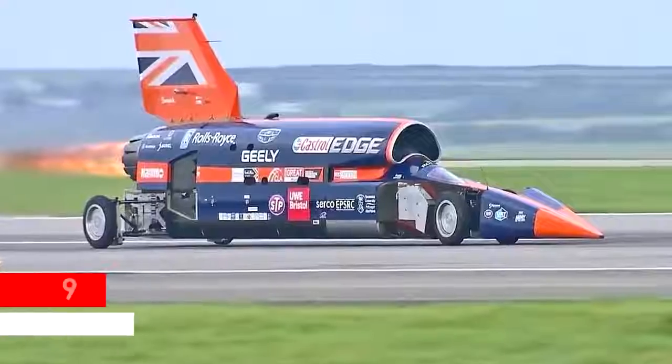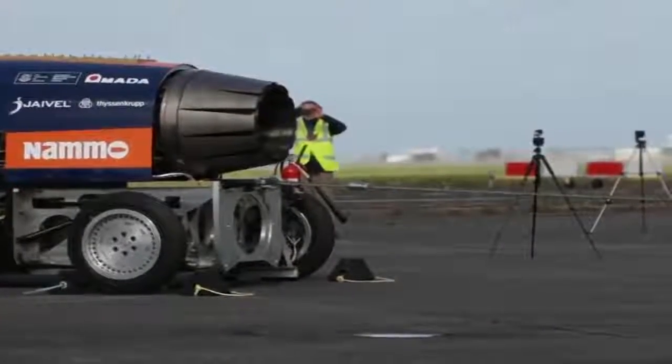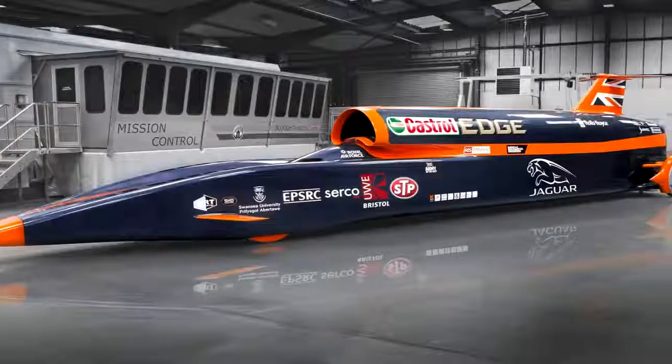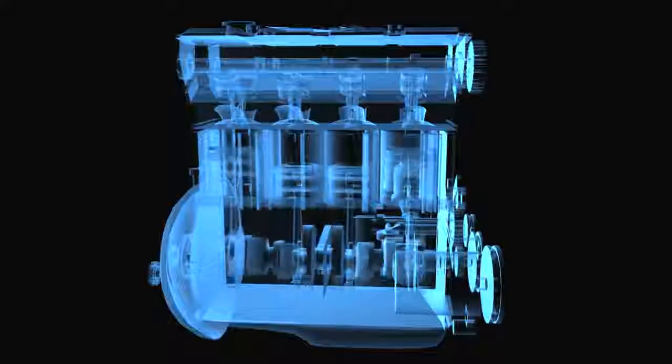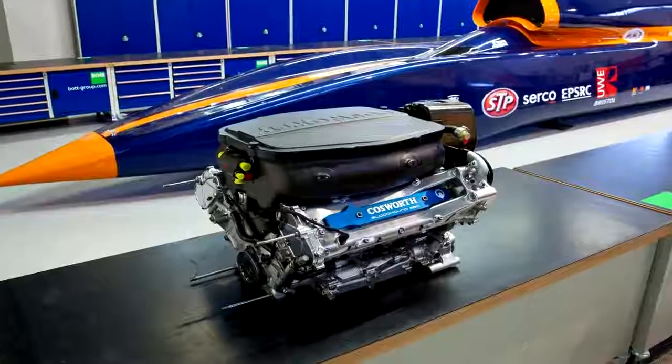Bloodhound SSC 1,000 mile per hour. This jet-powered land speed vehicle was built with only one goal: to match or exceed 1,000 miles, or 1,609 kilometers, per hour. It's equipped with two engines, plus an auxiliary power unit in the form of a 550 horsepower supercharged Jaguar V8 engine, which also drives the oxidizer pump for the rocket.